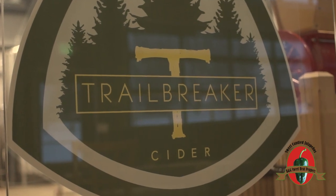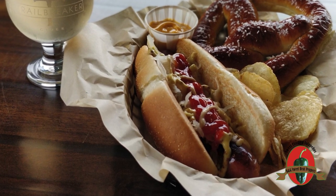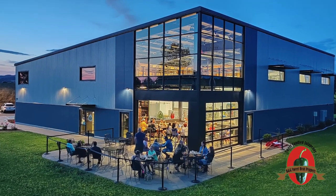We're headed off to Trail Break to meet with Trent. He owns a cider house and they serve kielbasas. He reached out to us to use the peppers as a relish, and we're going to be visiting with him and talking about how they make the relish and how they use it and visiting his new restaurant.